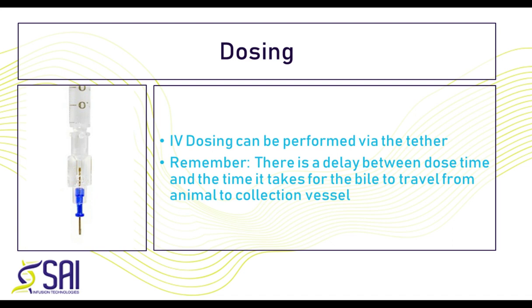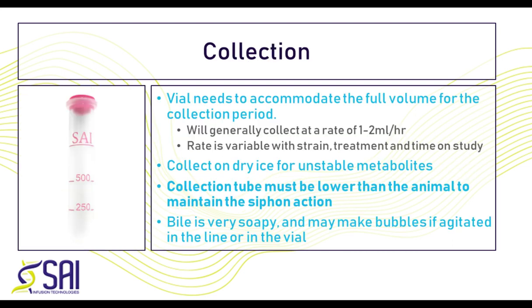So once your animal is dosed, don't forget that the bile still has to travel to the collection vessel. You're going to have some untreated bile in your first collection fraction because once the animal has been dosed, the bile has to move all the way from the animal into the collection vessel. So you're going to have some blank bile in there with your treated bile.